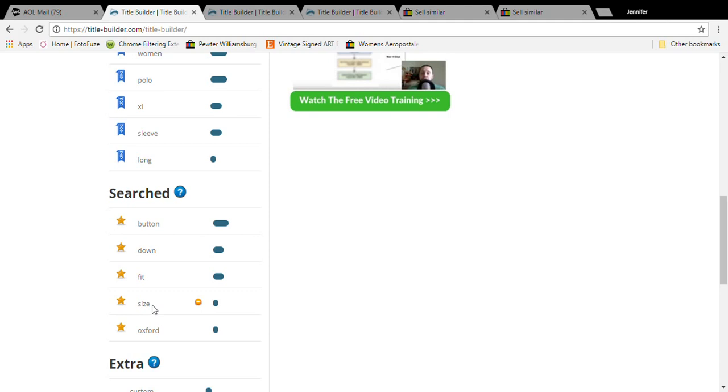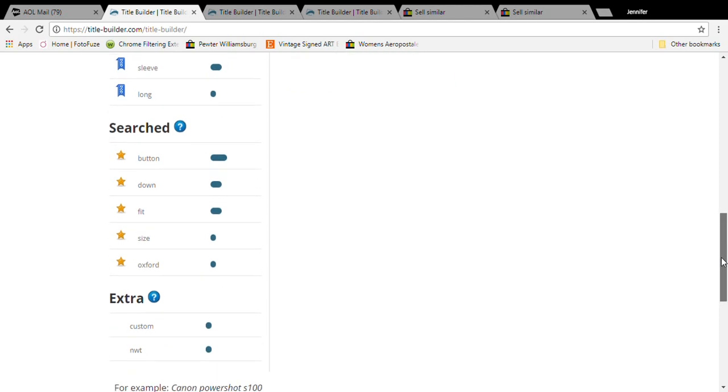But what I did notice is women seem to search by size. They'll put size, I'm looking for a size 10. But men usually don't use the word size. You often can get rid of it in men's clothes. It's not one of the more popular keywords. But women, it is. They are using the word size. So you may want to keep it with the women.